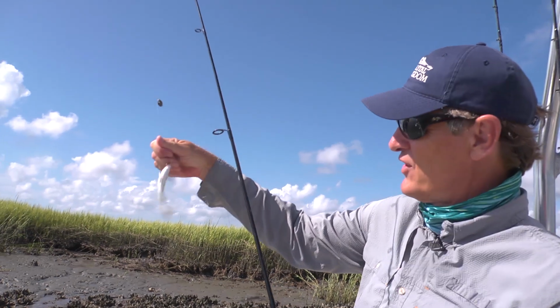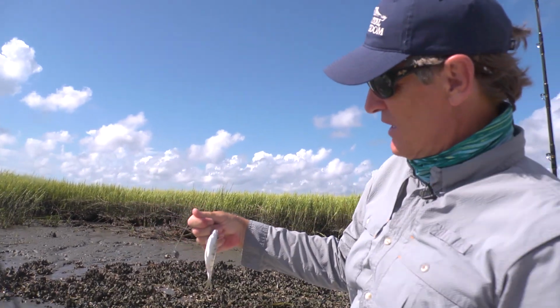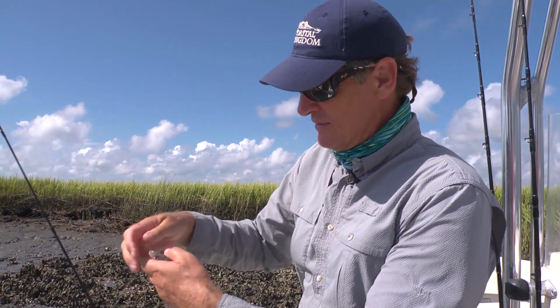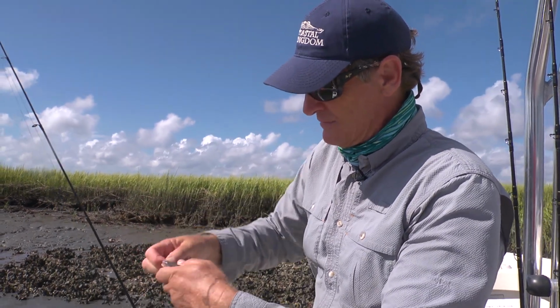Looks like a little pinfish. So even when you get out in deeper water out here, you still have these pinfish hanging around. Pop him off.